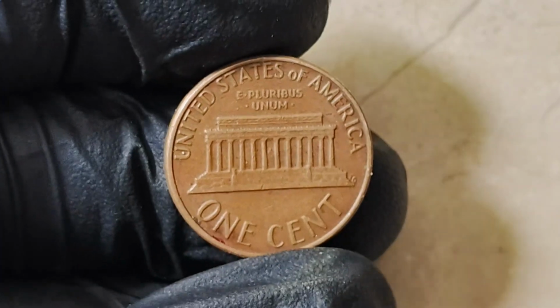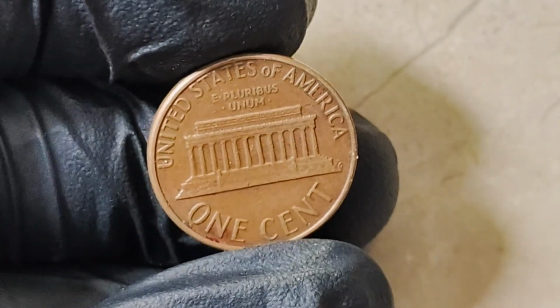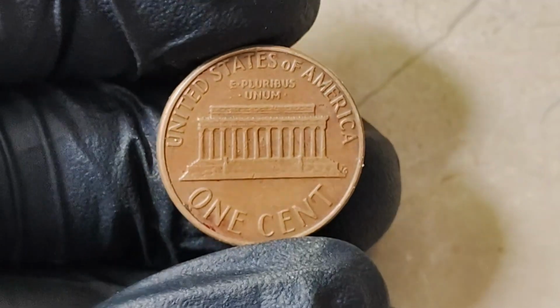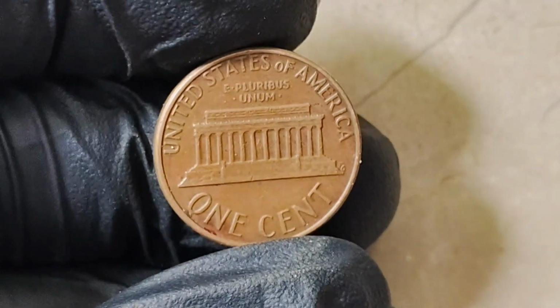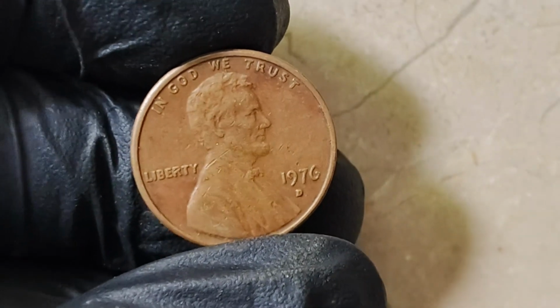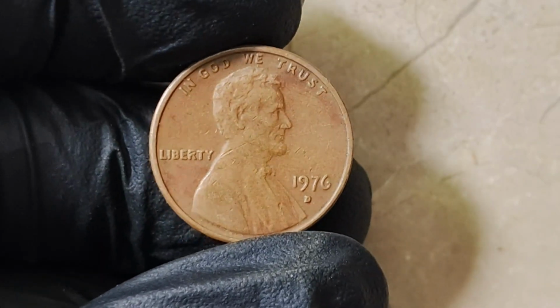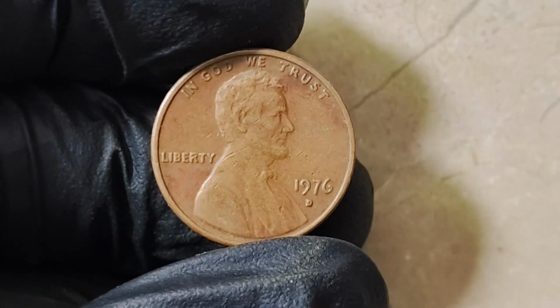Others think it was a freak accident during the switch between zinc and bronze compositions, but whatever the cause, this 1-cent piece was no ordinary penny. It was a forgotten relic, a $1 million miracle. When it finally went to auction, collectors from around the world battled to own it. Bidding soared past $500,000, then $800,000, until, in a final, breathless moment, the gavel came down at $1.40 million.